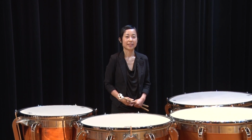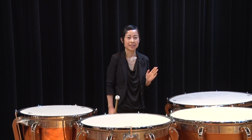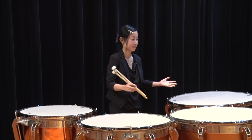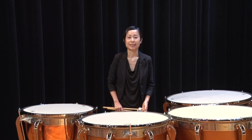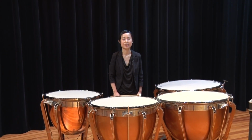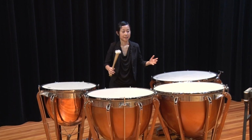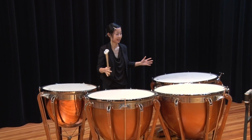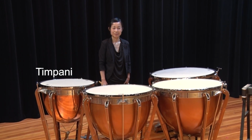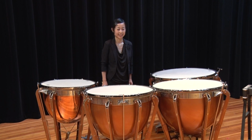Percussion can be divided into two different categories, definite pitch and indefinite pitch. And in front of me right here are the definite pitched instruments. With these instruments, we can play specific pitches or melodies. These drums right here are called timpani, and this is actually my favorite instrument, because I get to play really cool solos with the band like this.